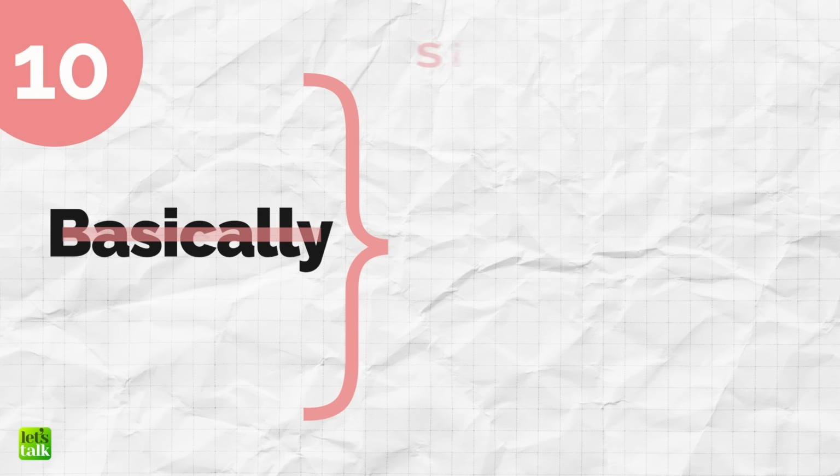Our last overused word is basically. Basically is used to highlight the main points in a sentence by removing unnecessary details. It helps to simplify explanations. But there are some better words you can use instead.